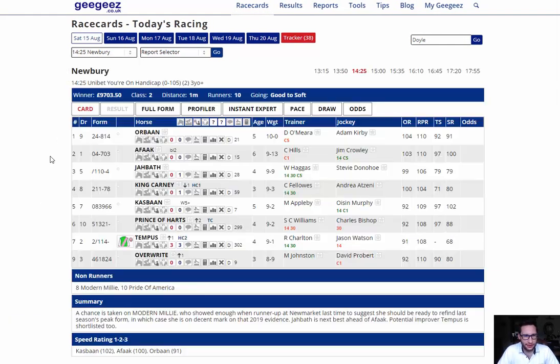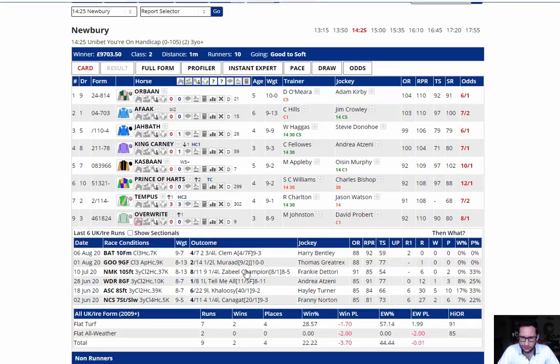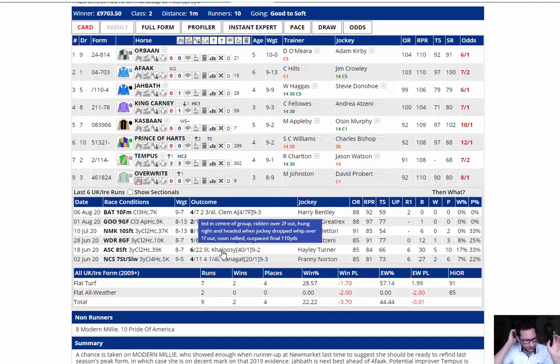Let's have a look. I'm ticking around to 8 minutes. I'll try and keep this under 12. I just thought from this mark of 92, 8-1 generally was a couple of points too big. I think a bit of cut is fine. That Newcastle run was decent. That Ascot run was solid.